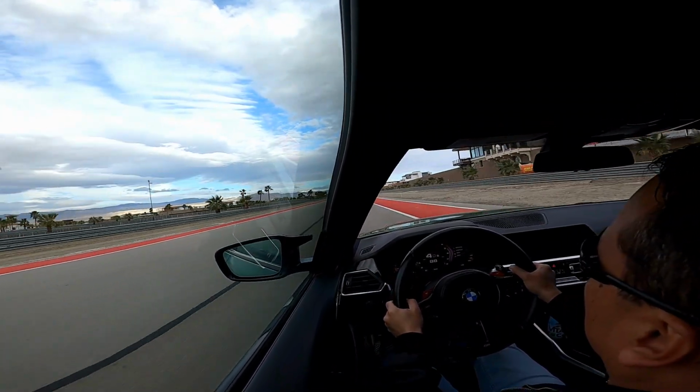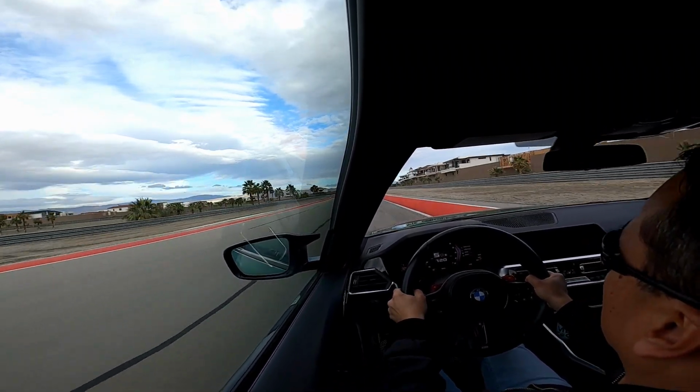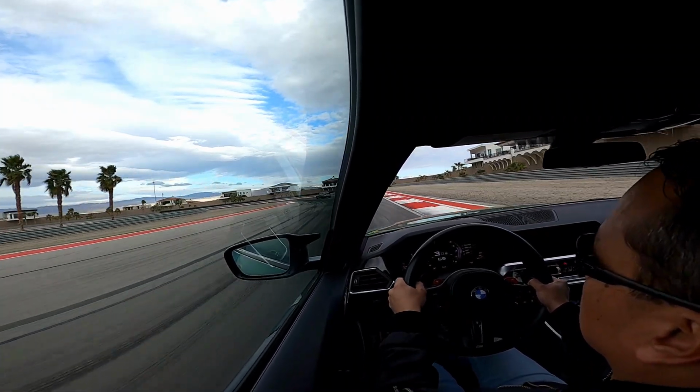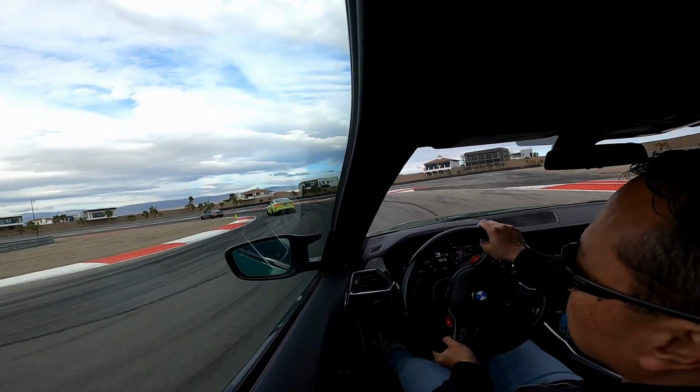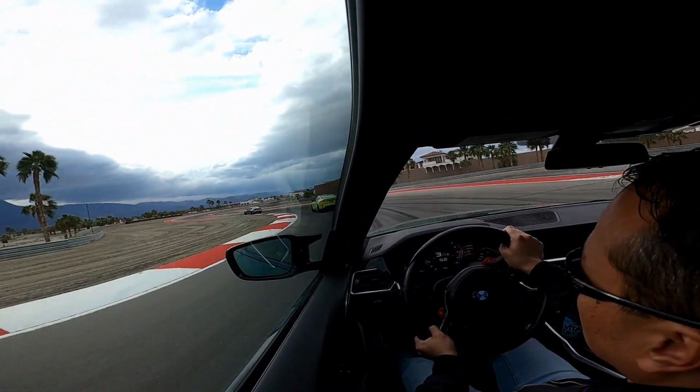Good job, guys. We're going to brake just as we crest the floorboard. What I do is, right when the board disappears from my peripheral vision, I initiate my braking. That way I know it's consistent. If it's a guess, I know when I can't see that board anymore.